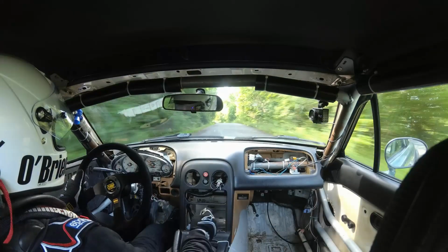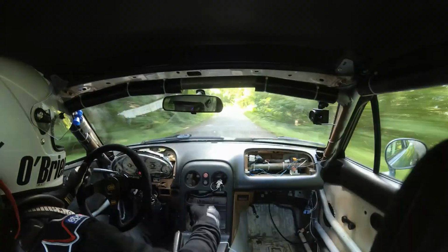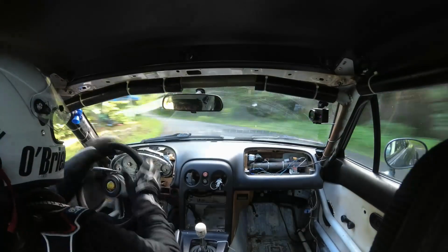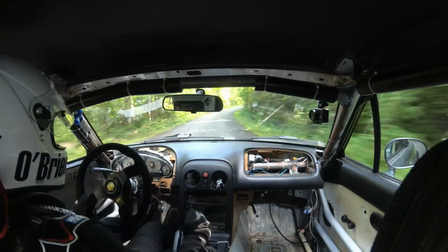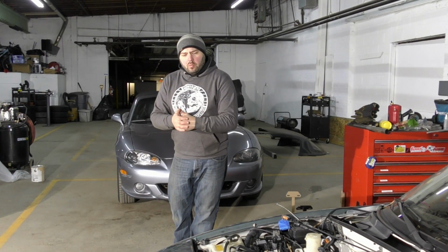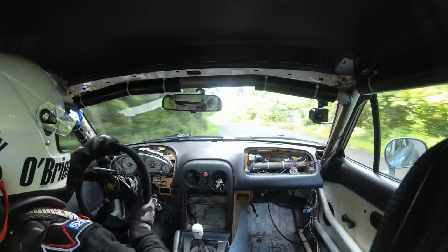And that completely changes the way that the car handles and feels, and it's wonderful, absolutely wonderful. But it is a change that you need to acclimate yourself to as a driver. And I was kind of struggling with that all day on Sunday. And that was my primary goal, was to really familiarize myself with how that works and how the car should feel.